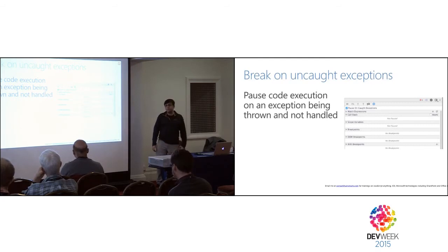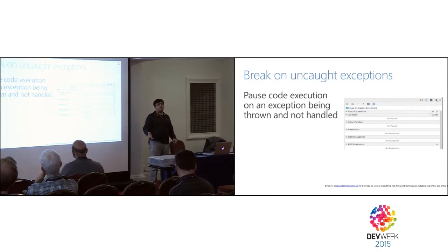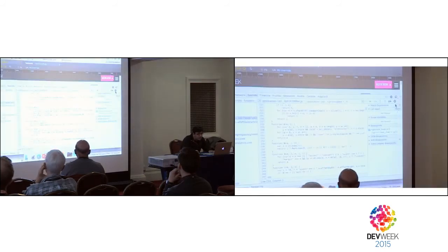So sometimes you want to be able to say, I know I didn't put a try catch around that, my bad, but the code is in production now. But as soon as an error occurs, stop right there. Hit a breakpoint right there. And that is what this checkbox allows you to do. Pause on uncaught exceptions. Where do you find this? You go to Chrome DevTools, and this guy here, pause on uncaught exceptions. So as soon as an error occurs, it'll stop execution right there. So that's also very, very useful.